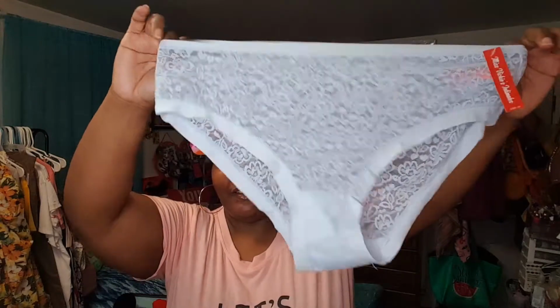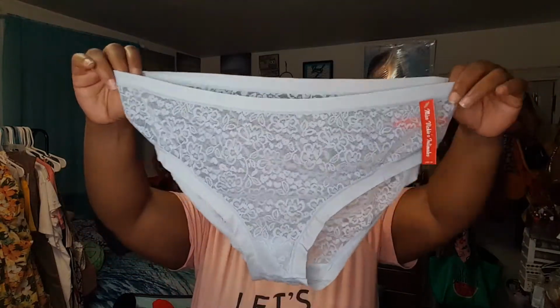So I just love this high waistband. These are perfect for Valentine's Day. Cute. Next I have, ooh, these are cute. Oh, all lace. Blue, my favorite color. Lace all over. See, I like stuff like that.